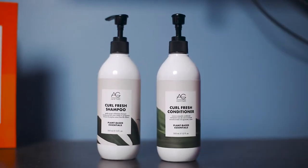But now that I'm done with my do's and don'ts, here are a few products that I use for my hair. First are my shampoo and my conditioner. They're both from the same company, AG Hair Care, and these are the Curl Fresh shampoo and conditioner. And these are both plant-based.